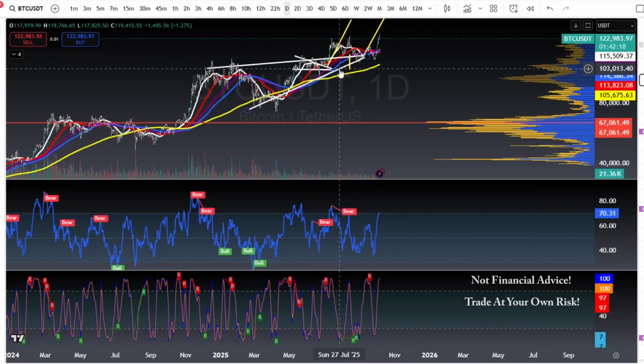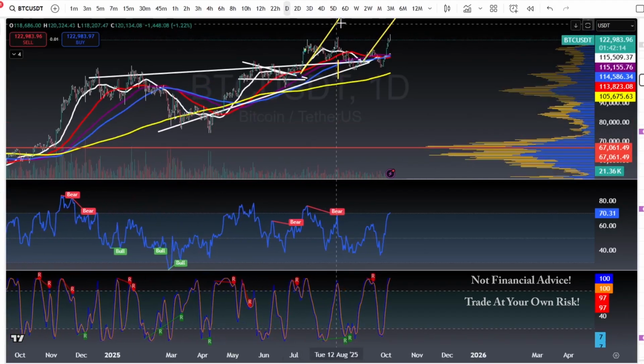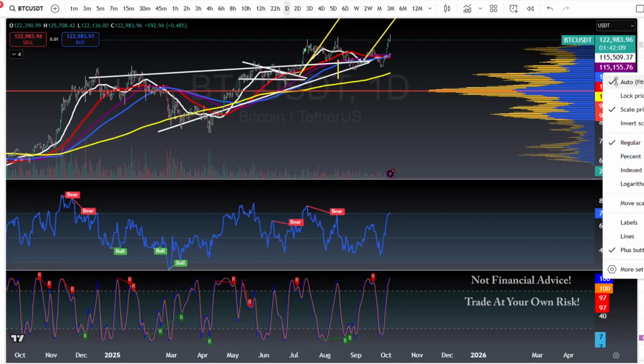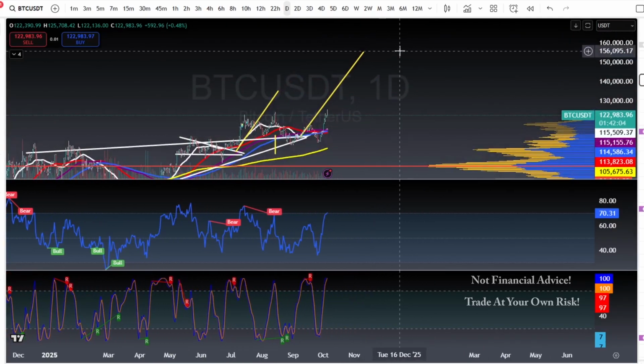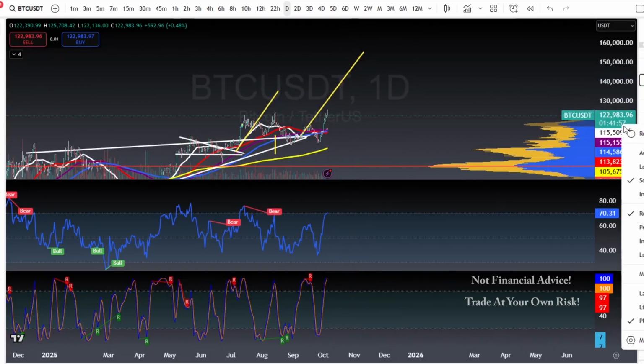So this is the next measured move for me that I'm still waiting for on the daily chart, this 135 move of this flag. So there are still patterns here loading and waiting for us to hit. And like I said, this rising wedge would take us to about 155, 156, and this flag takes us to about 136, 135. So those are the next moves that I am looking for.